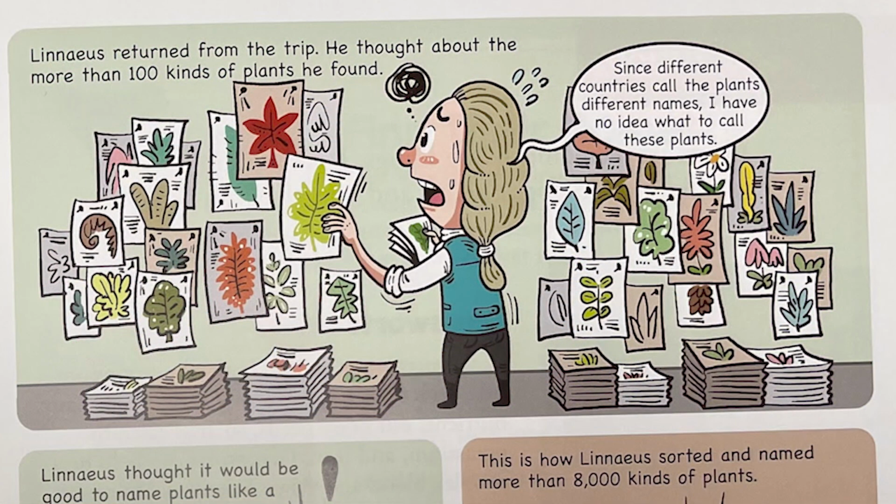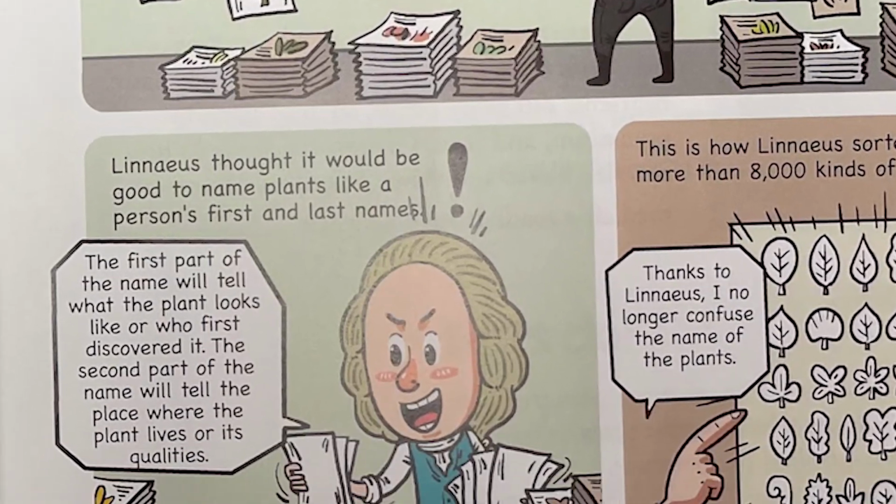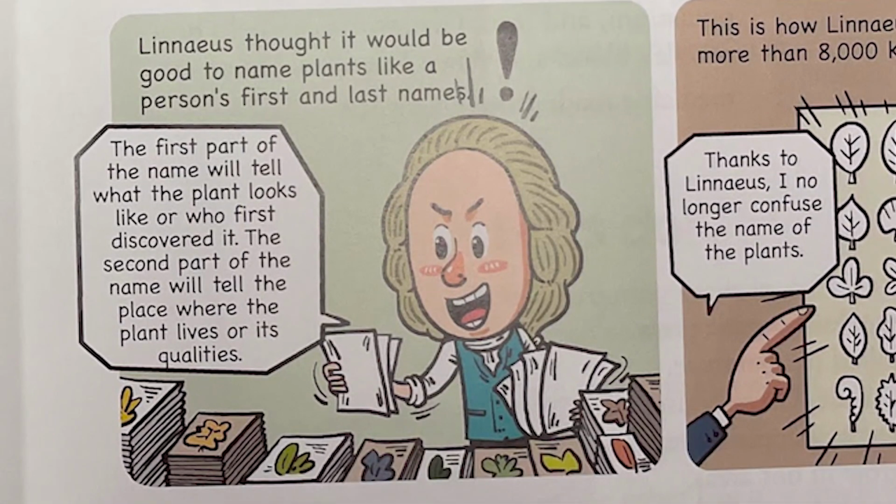He thought about more than 100 kinds of plants he found. "Since different countries call the plants different names, I have no idea what to call these plants." Linnaeus thought it would be good to name plants like a person's first and last names. The first part of the name will tell what the plant looks like or who first discovered it. The second part of the name will tell the place where the plant lives or its qualities.